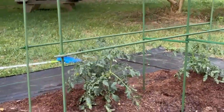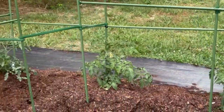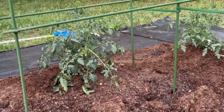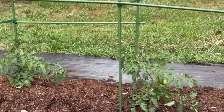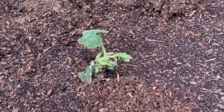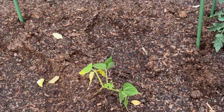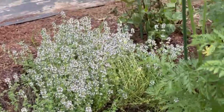But we have 2 Cherokee Purples and 2 Black Princes right here, and I have to go through and prune them. So I'll do that this week. I'll go ahead and prune off any unnecessary foliage, and I'll prune off any suckers as well. Here's that transplanted squash and that bean that I moved out of the clay. The thyme is looking awesome as usual.